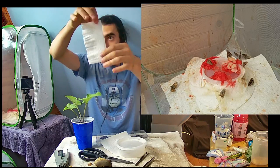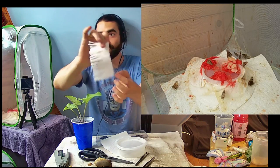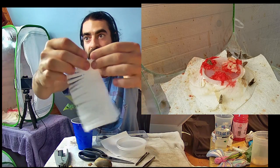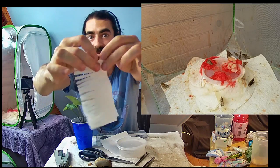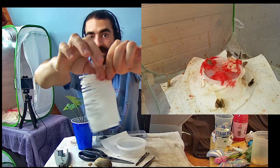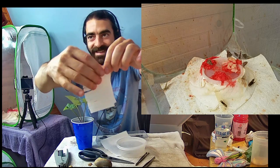So you take your little Hawaiian skirt and you're going to roll it up like a little burrito. So I'm going to fold it a couple of times. Like that, and then I'm gonna just roll it up like it's like a little joint.